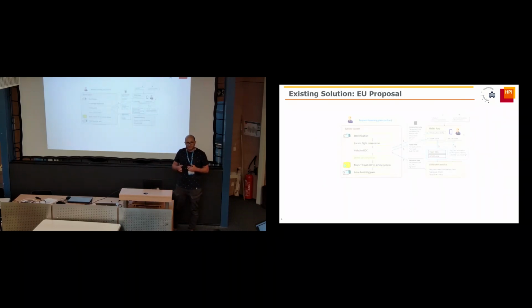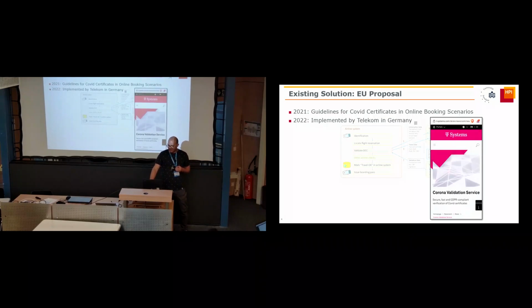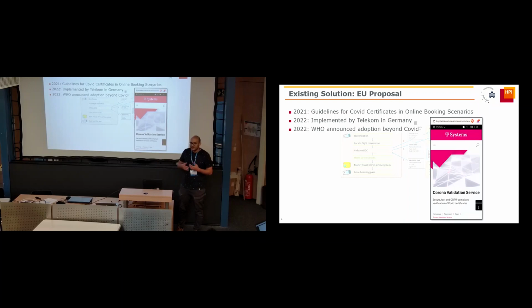So this approach of outsourcing the validation of user certificates to a validator service has already been proposed by the EU Commission in form of a technical specification for handling digital COVID certificates in online booking scenarios. It has already been implemented by Telekom in Germany, but also the World Health Organization announced interest in adapting this system beyond COVID. And this is what inspired our work.